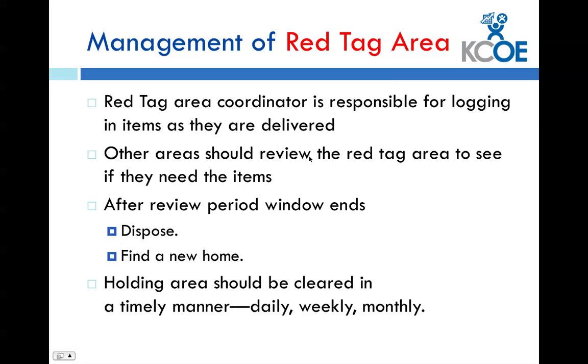Let's say, for example, we red tag a filing cabinet that's no longer of use to us, but the department next door fills out a purchase order and orders a filing cabinet. I've seen this happen all over the world wherever we've worked. And so go take a look in the red tag area to see if there's something that you need.